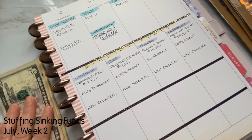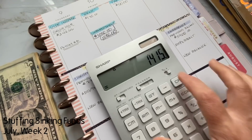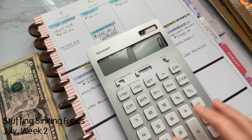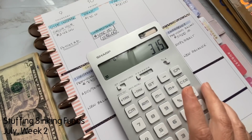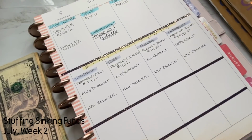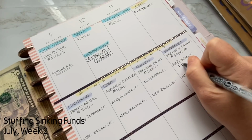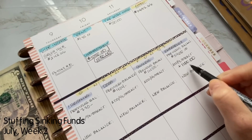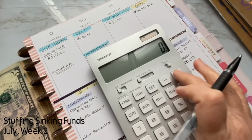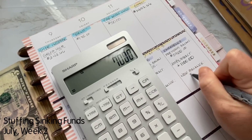So we have $14.15, and I think what I'm going to do first is take out $1,100, and that leaves me $315, and I'm going to add $1,100 to my emergency fund. The reason I want to do that, if you can see, is I want to make it a nice round number. So $5,900 plus $1,100 is an even $7,000.